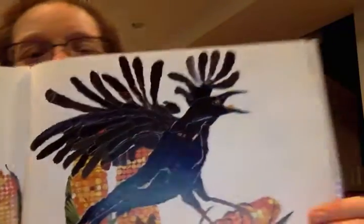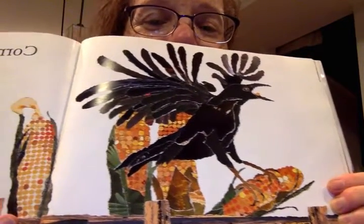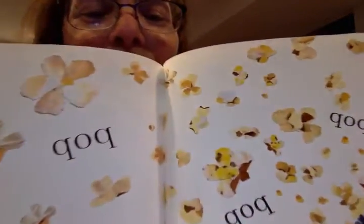Corn time, snack time. There's a crow. And there's some beautiful corn. And that crow would like to eat it. Oh boy, it's popcorn. Pop, pop, pop, pop. Beautiful popcorn. I think I'll have popcorn tonight. The power of suggestion.